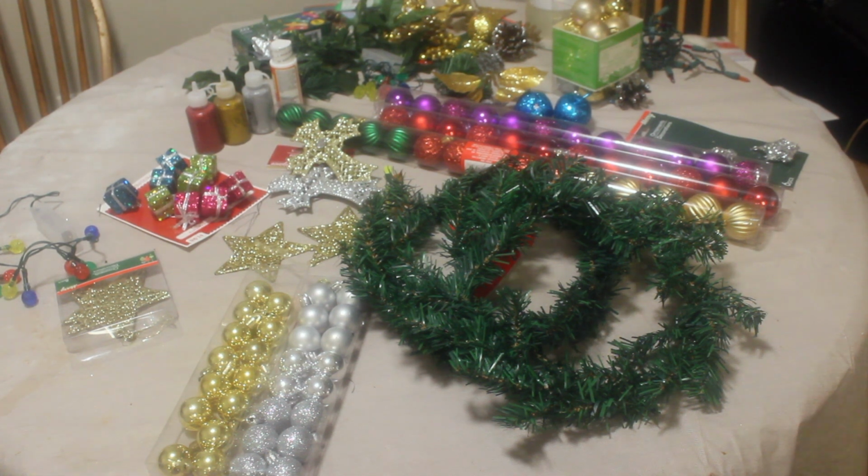I found these 3 wreaths at Dollar Tree. I also have another wreath that I bought from Walmart for $2 and some odd cents. And the bulbs, some of the bulbs come from Dollar Tree. They were $1 too. The colored bulbs, yeah, the different colors.